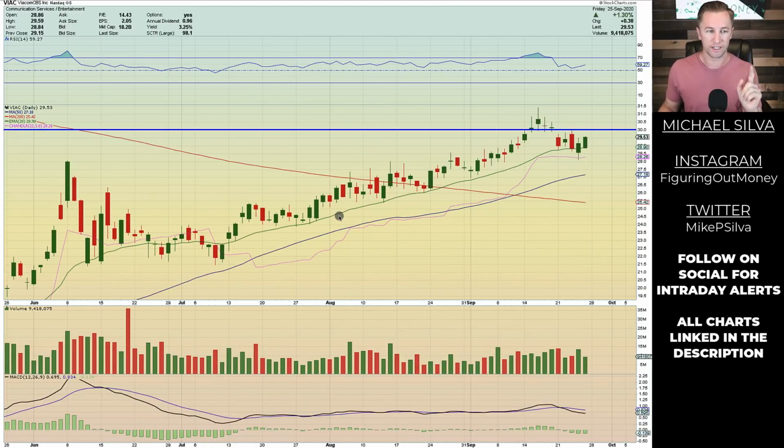The first one is ticker symbol VIAC. Now, I don't have my trade plan up here, but I'll just walk you through it. First off, let's talk about the context of the chart. We have the 50 period sloping up. We have the 20 EMA sloping up. The price action did pull back into it and bounced.